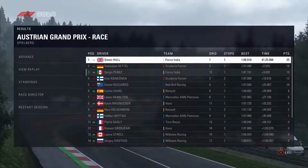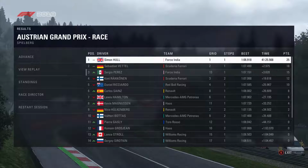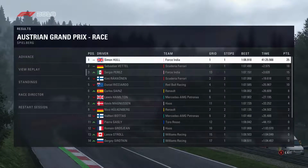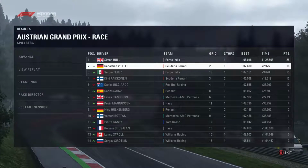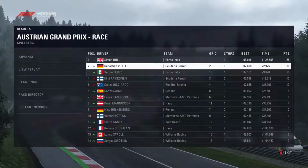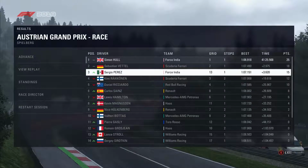So, reverse scenario to the French Grand Prix. I win this race. Perez brings it home in third. And yes, it was the fastest lap of the race. On the final lap of the Grand Prix, on 24-lap-old tyres, we set a 106.9 to bring it home 3 seconds ahead of Vettel. Perez only 7 tenths back there.